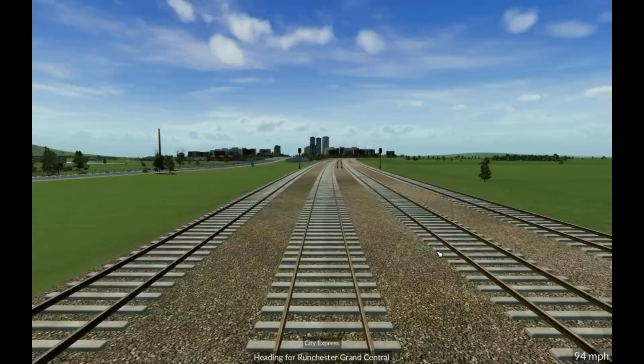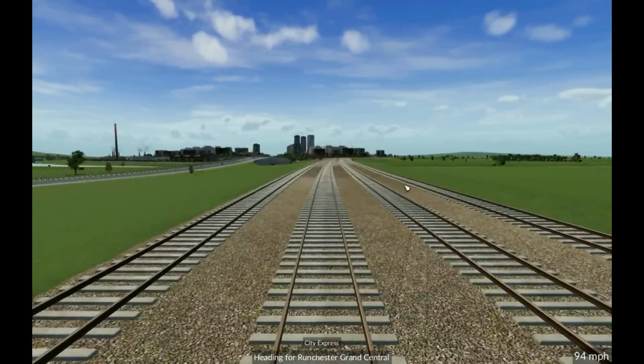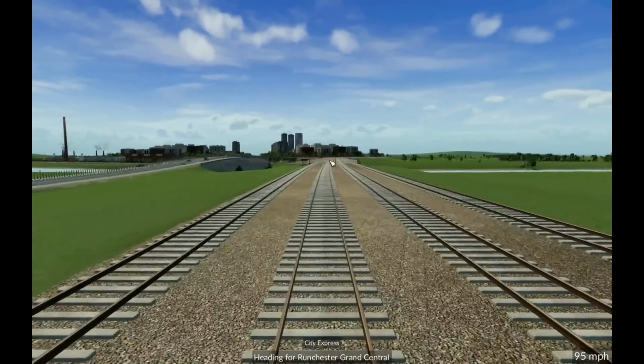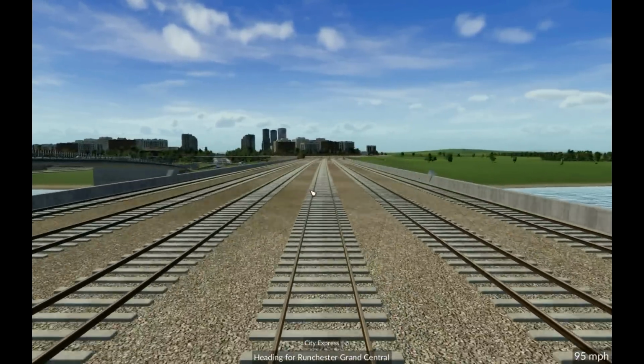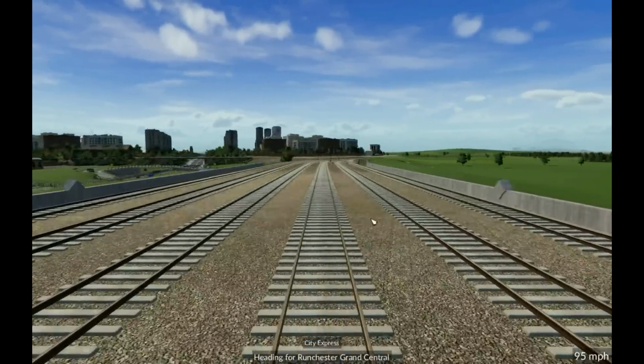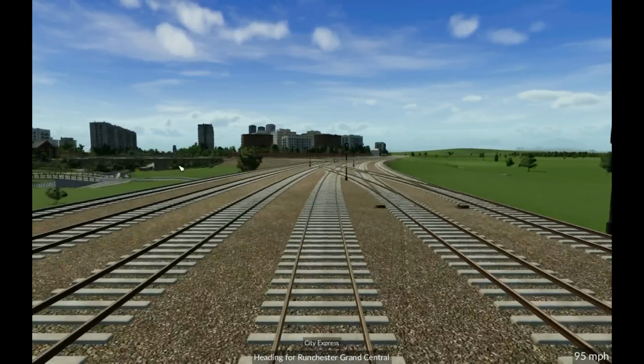This is going to be a commuter route. I want to add 2 more stations to this yet. So there'll be 5 stops on the way between Runchester and Westonpool, between the two main cities. That was quite good down there.